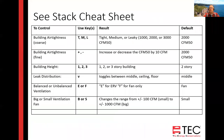Okay, so I have also put together this cheat sheet. This was written quite a while ago, and it uses old school keystrokes to control the program. I find it helpful if you print up something like this and put it next to your keyboard, so that as you're running simulations, you can remember what the keystrokes are. After you've done it for a while, you'll remember them, but at first this is quite helpful.